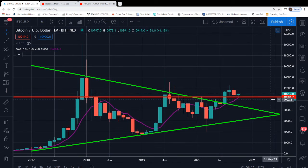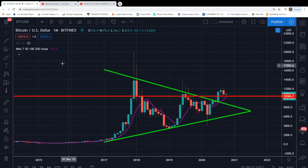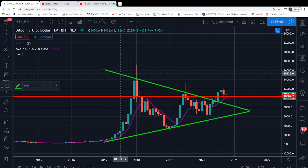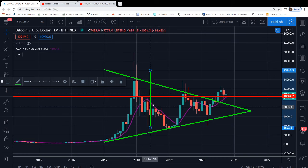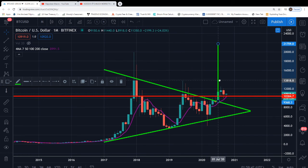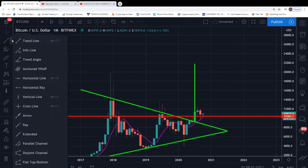And the last thing I want to leave you guys with was the actual target, since we do have an official breakout of this symmetrical triangle. Some of you may know how to measure these targets, and this isn't guaranteed. This isn't financial advice, and I'm not your financial advisor, but this is how you would measure. You measure the top touch point of that symmetrical triangle all the way to the lower support line, and then you take that line and you measure it at the breakout, and that would give us a nice target of, drumroll please, about $21,809 on the BTC price here.